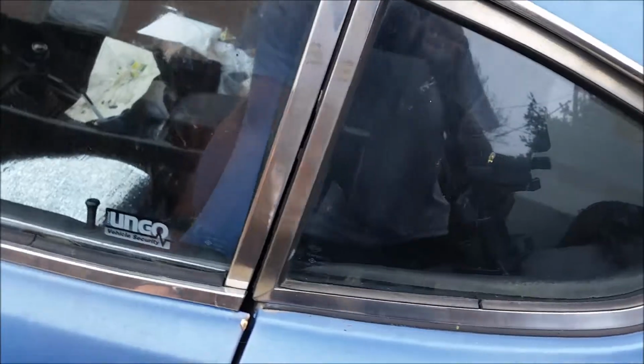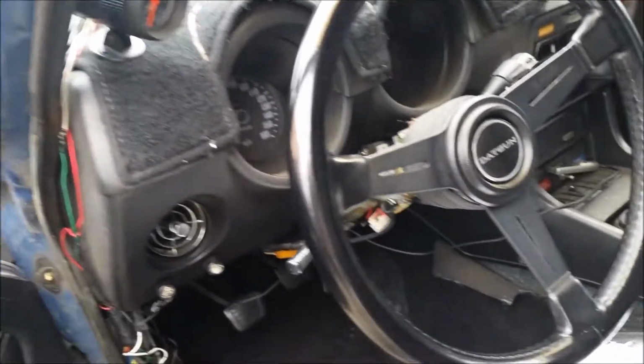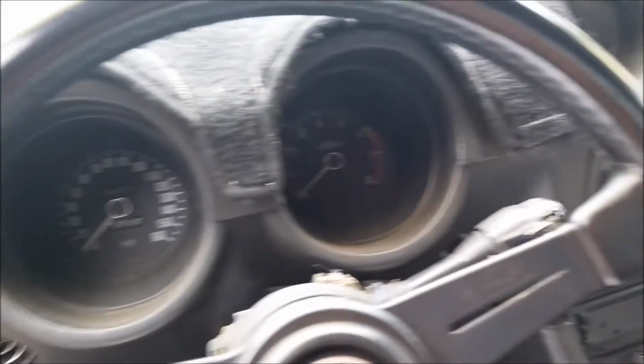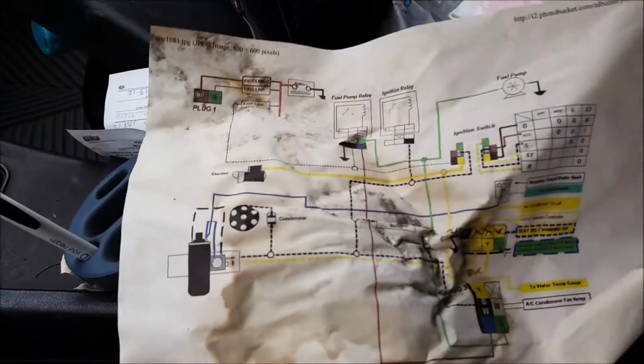So here's the inside of the car. It's got a Nardi steering wheel, very nice one, I might add. It has a pyrometer, but I don't have it hooked up. The sensor's not hooked up anymore. I have another exhaust manifold that has it. The clock has been replaced with the boost gauge. Nice black interior. I love this interior. And this is a strut bar. It's not on there right now. Some old ignition diagrams.